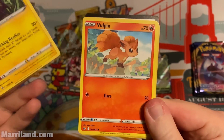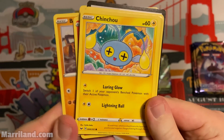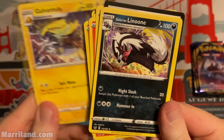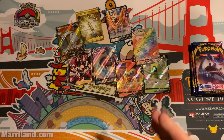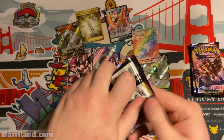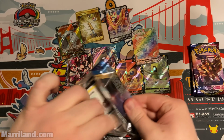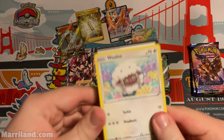All right, we got Pincurchin, Vulpix, Nickit, Baltoy, Chinchou, Reverse Foil Pokemon Catcher, that's always nice, Lapras, Lightning Energy, Galvantula, Galarian Linoon again, and Energy Switch. Look at all those cards back there. Man, good box. They might have upped the odds too. It does vary set from set. And I know that there's a lot of cards in the set too, so they might have dialed it up a little bit as well.